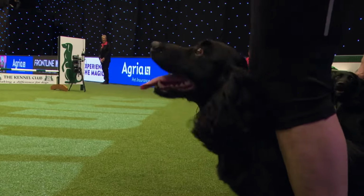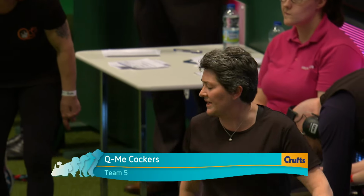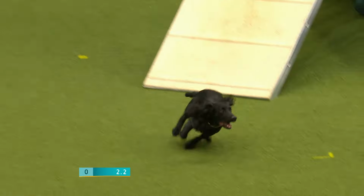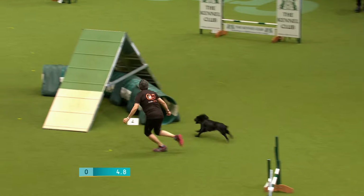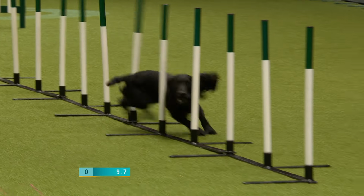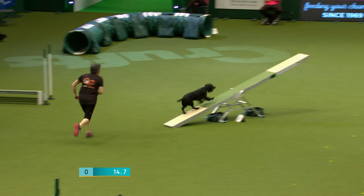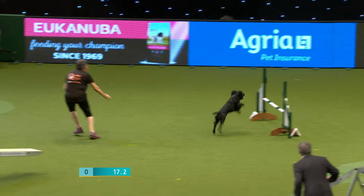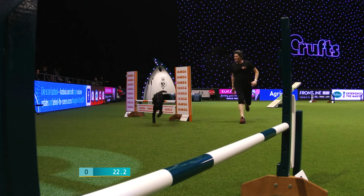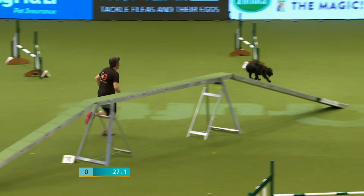Here's an unusual team. Q Me Cockers from Quinton, all working cockers, starting off with Harvey, 4-year-old, handler Jane Chenery. First time at Crufts, first proper agility dog for Jane as well. I'm really looking forward to seeing this quartet of cockers in action, Graham. So am I. Very, very popular these days, working cockers. In fact, I've got a chocolate one. He was there last year. Remember it. Very keen. And they're working dogs and they want to do something. And this one is absolutely scuttling along. This is going to be a really quick team, I've got a feeling, Jim.